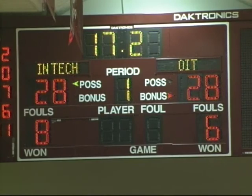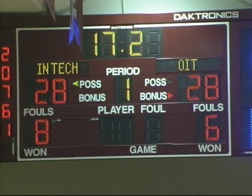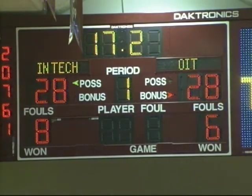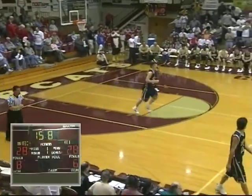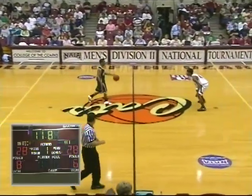Back at the College of the Ozarks, Keeter Gymnasium in Point Lookout, Missouri, 28-28. Indiana Tech, Oregon Tech. All the games have been good here in the quarterfinals. Cedarville 66, Southern Oregon 64, and Concordia of Nebraska 71, Cornerstone, Michigan 68. All right, Owls put it in play. See if they'll go for the last shot. Probably will with 12 to go.